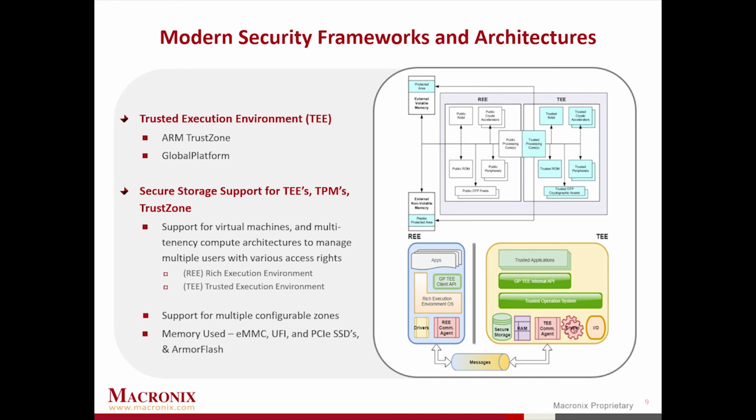The top right figure shows the hardware architecture for GlobalPlatform. The REE, or the Rich Execution Environment, has restricted access to untrusted resources, but not the trusted ones. The REE is only allowed to access the trusted resource through services exposed by the TEE client interface. The lower right figure shows the architectural view from a software perspective. This sort of architecture is similar to ARM's TrustZone security framework.